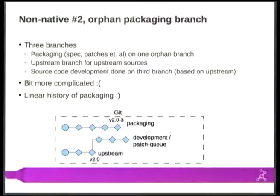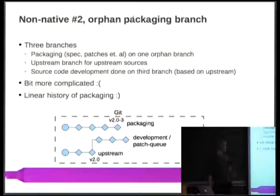Then there's the second option, which I shortly described with this one tool. There's a totally separate packaging branch, and then upstream, and a separate development branch in which the source code development is done. So in this model, you have to use separate tools for exporting the patches into the packaging branch and commit them there. A bit more complicated probably, but with this you always have a linear history in the packaging branch and can easily see what has happened there.